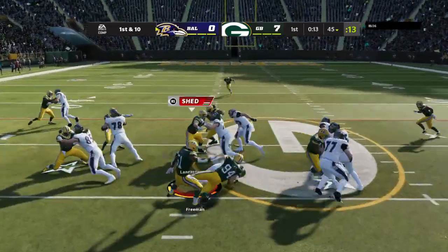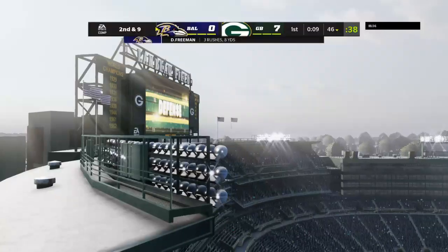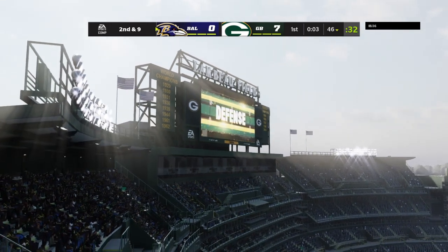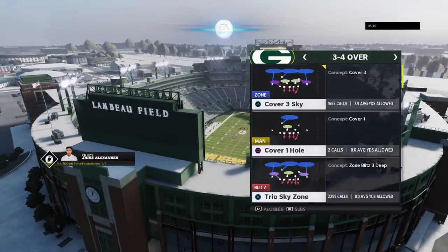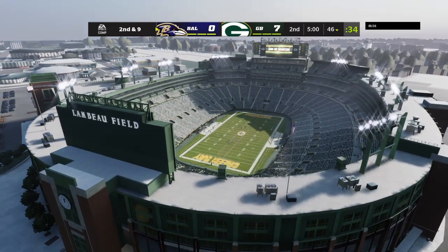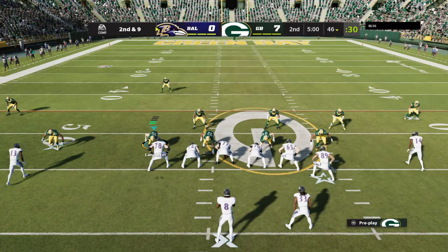This is Freeman on 1st and 10. And no room that time, getting it to about the 46. On the tackle that time, Dean Lowry. After one, 7-0 on EA Sports. Second and 9.